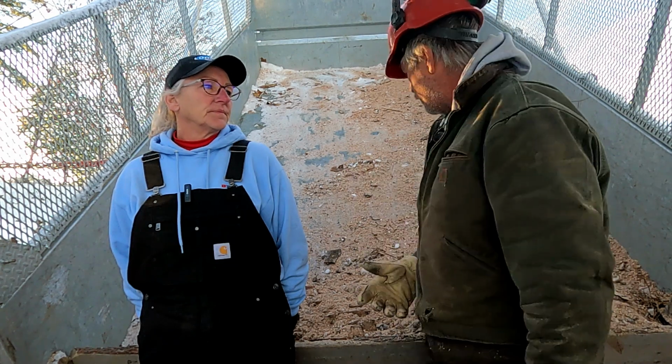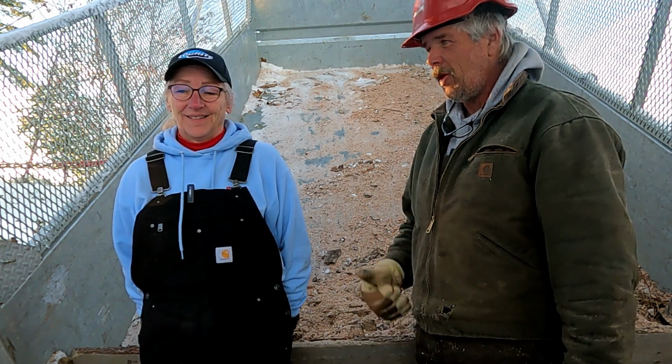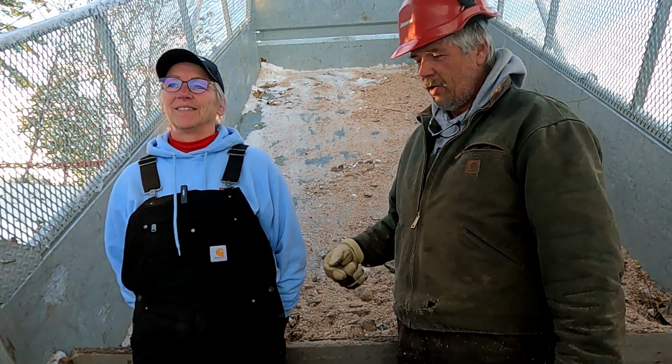Because I got to mess around, I got to shovel out. There's half a yard of sawdust in this trailer, and I was already shoveling a bunch earlier because it was holding the wood up there, and I was worried the wood was going to come down and whack me. So, fine-tuning the new operation. Other than that, I like the trailer, the way it's set up. I think that's going to work good.